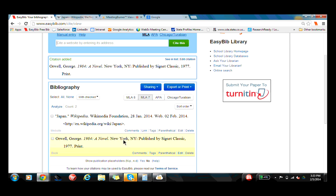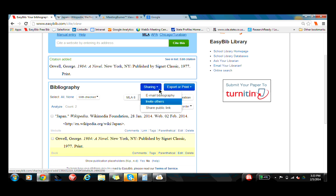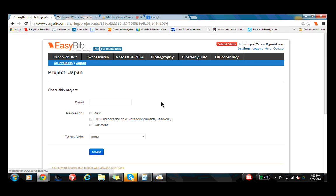If it was required that the student hand in their work, you can easily export as a Google document or Microsoft Word document. It will be fully formatted and ready to hand in. Or you can share it over EasyBib. Put in the email address of your instructor or your group member if you're working collaboratively, permissions that are allowed, and then this target folder will populate with the folders that were already created.